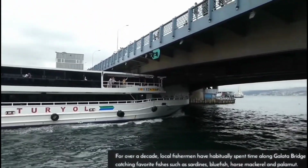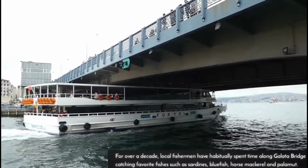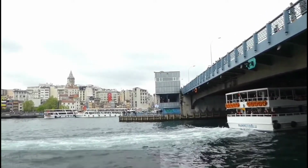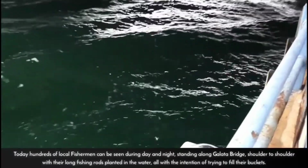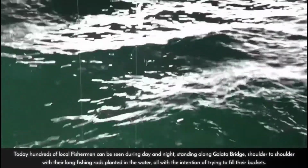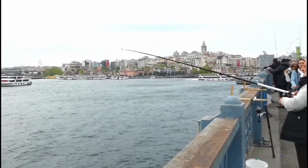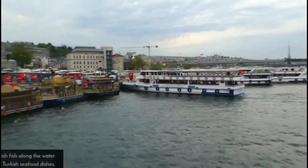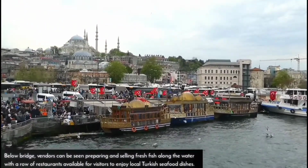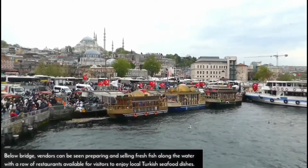For over a decade, local fishermen have habitually spent time along Galata Bridge catching favorite fish such as sardines, bluefish, horse mackerel and palamut. Today, hundreds of local fishermen can be seen during day and night standing along Galata Bridge, shoulder to shoulder with their long fishing rods planted in the water, all trying to fill their buckets. Below the bridge, vendors prepare and sell fresh fish along the water, with a row of restaurants available for visitors to enjoy local Turkish seafood dishes.